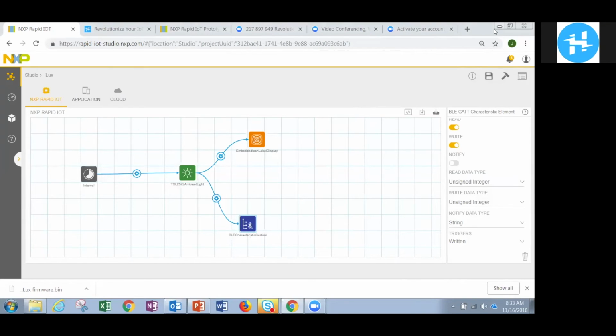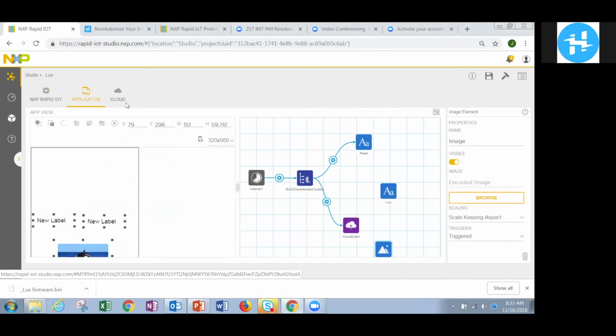It goes through a boot up process. You see NXP and then the Atmosphere logo. And voila, I do have an ambient light reading of right now 54 lux on my phone. Now, am I just saying that, or do I really have the reading? Well, let's go and take a look at it in the table view, or in the dashboard view.